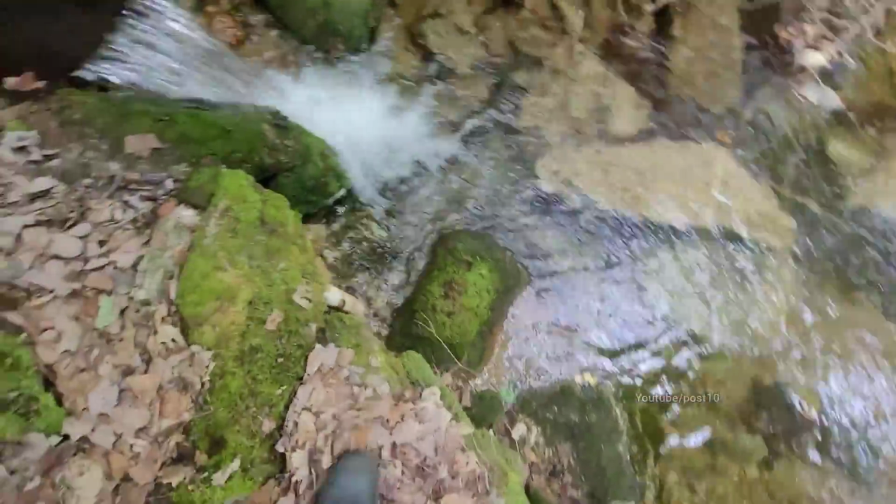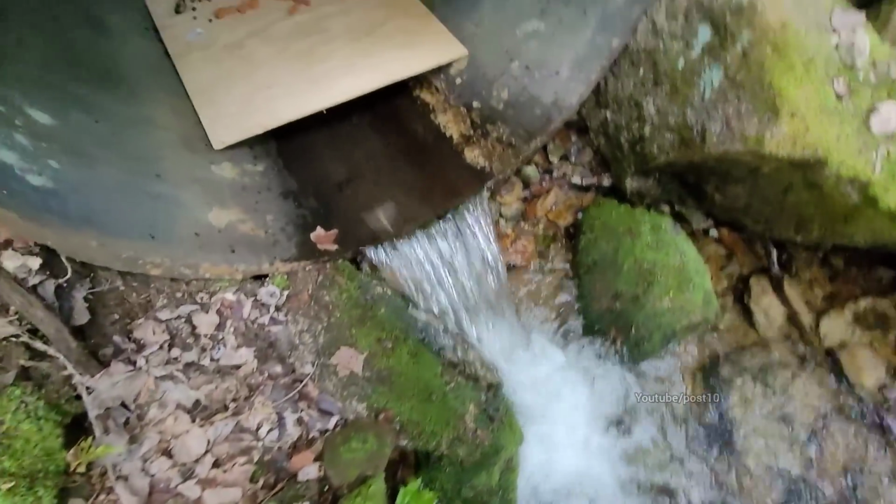You know what I am going to do though, guys? I'm going to go in here. Oh, it's covered in flies. You know what that means, guys? There's gonna be maggots everywhere very soon.